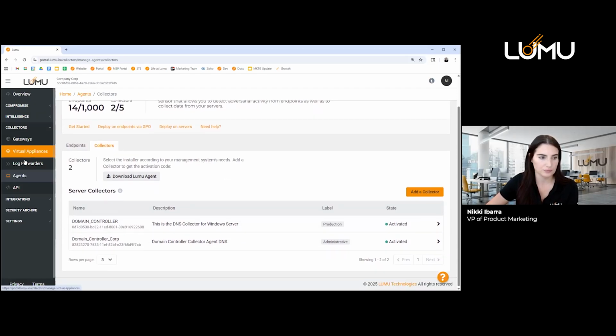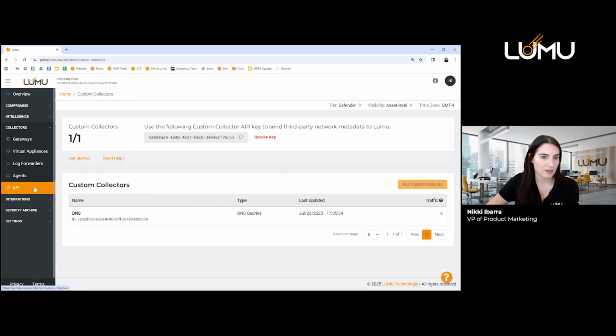And then lastly, we have our API, which of course, we can collect metadata from any other third-party application that you might have via API. So that's another collector option that we have.